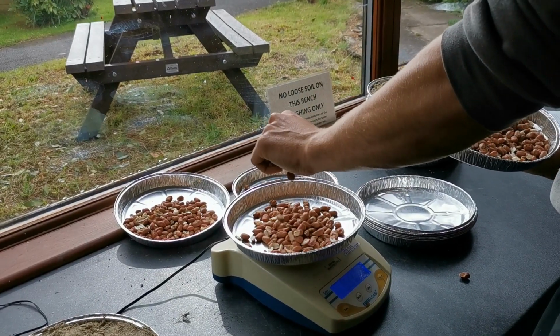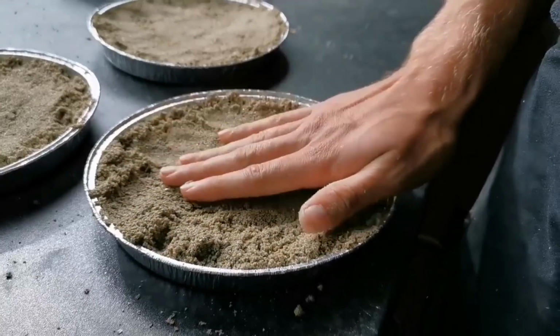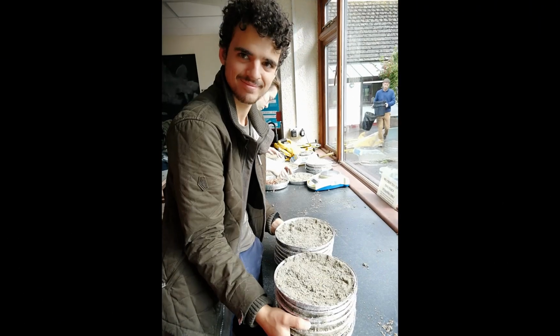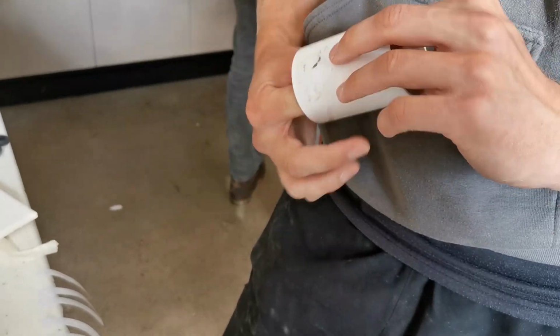Weighed out 100 grams of peanuts and then covered them with sand. We used 15 different trays, and we also prepared tubes with double-sided sticky tape in, as well as 3 white tiles.